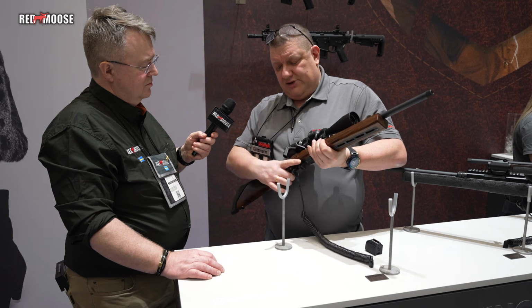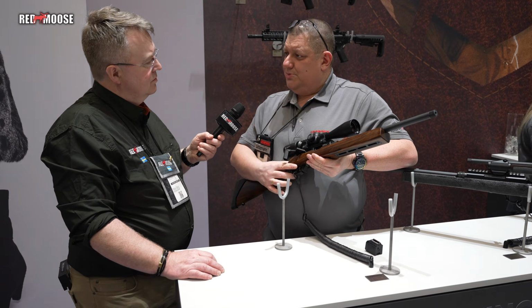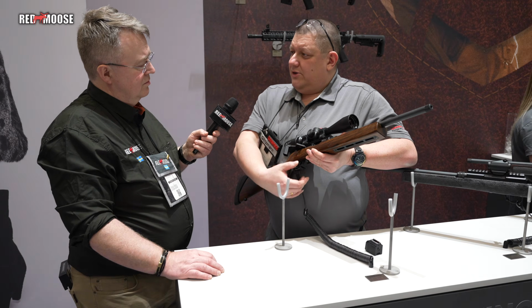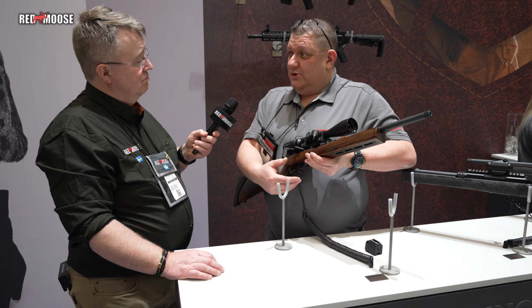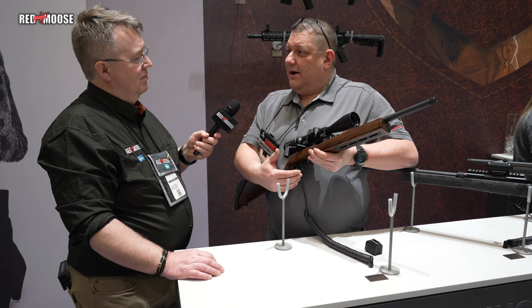The other thing is that the trigger in here is a drop-in system. So it's a drop-in module, which means you can easily take the system out of the shaft, and then it's just 2 pins you push out, and you can take out the whole trigger unit and exchange it against any trigger which is compatible with the Ruger 1022. So all those Timney triggers, Falk-Watson triggers, or even the Ruger trigger fits in there.